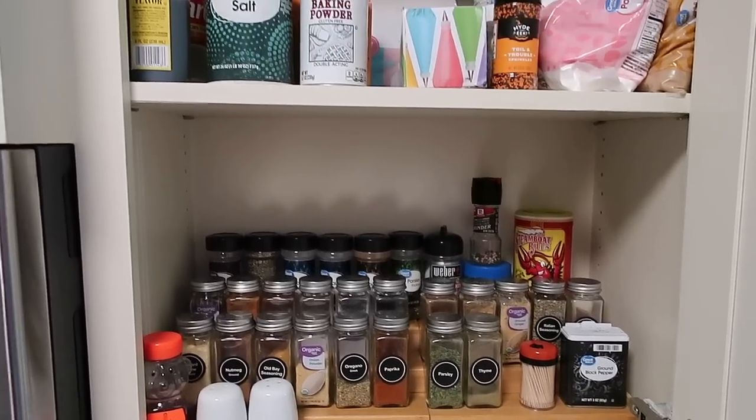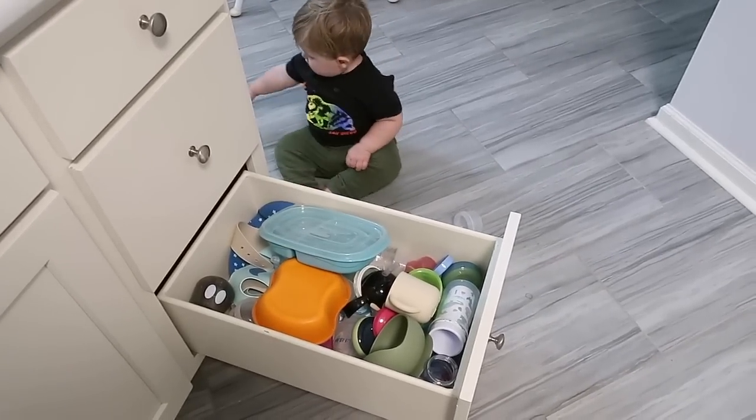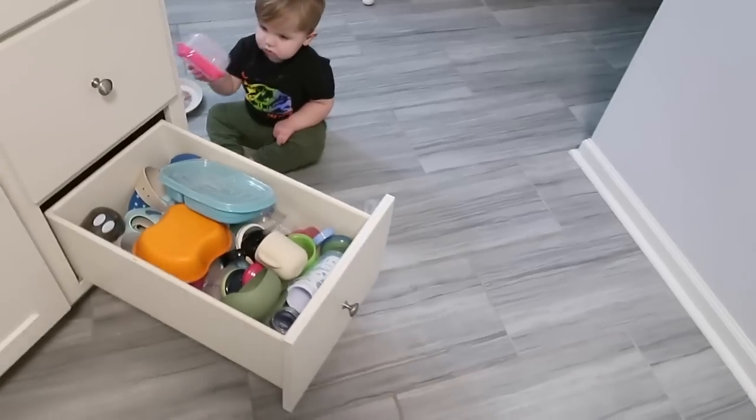I'm gonna run to Walmart real quick and get groceries for the week. I just got home from Walmart, and I told y'all he is already in this drawer over here tearing stuff up. That's his favorite drawer, but all of that is safe for him to play with.